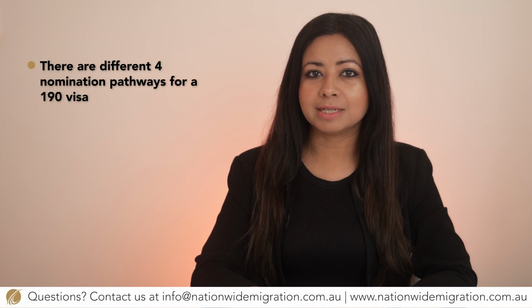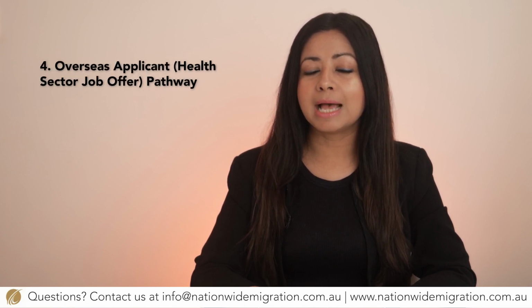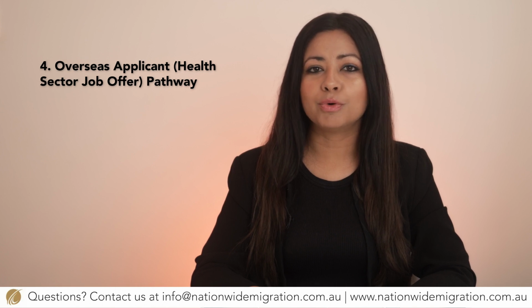There are 4 different nomination pathways for a 190 visa, and each has different requirements and priority attributes that will determine your pass color. You may also need to possess one or more of the priority attributes listed for all pathways. The 4 nomination pathways are Tasmanian Skilled Employment Pathway, Tasmanian Skilled Graduate Pathway, Tasmanian Established Resident Pathway, and Overseas Applicant Health Sector Job Offer Pathway.